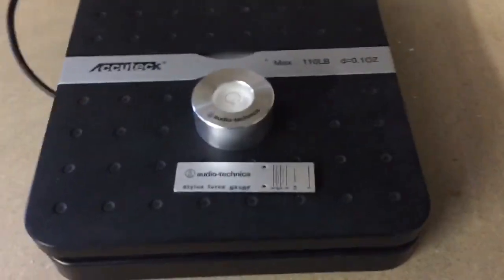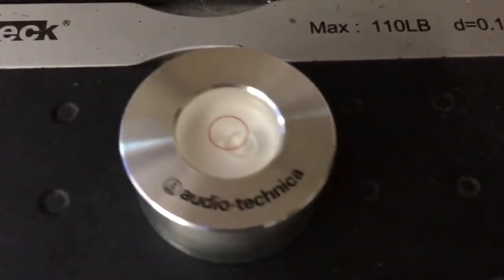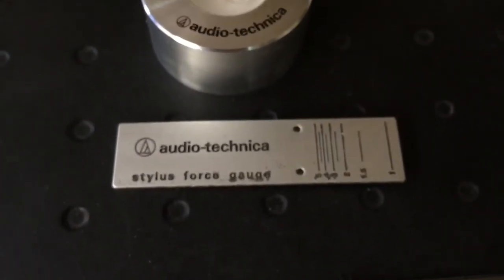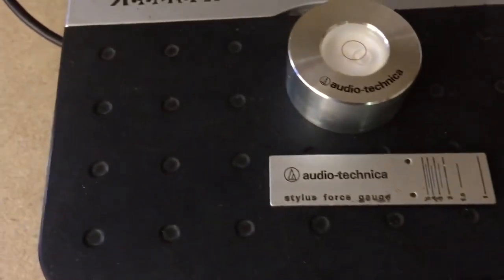A couple more small items from the stereo junk drawer. This is a bubble level for your turntable, and also a stylus force gauge. Very important if you're an audiophile. And these sold for $30.